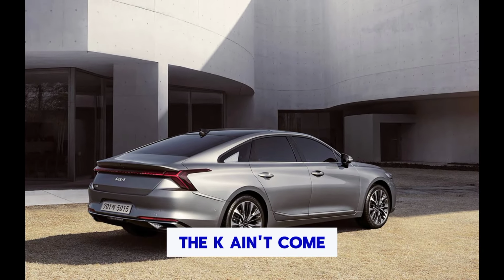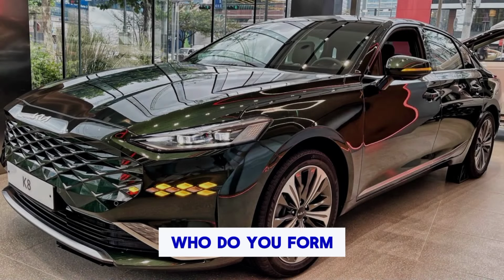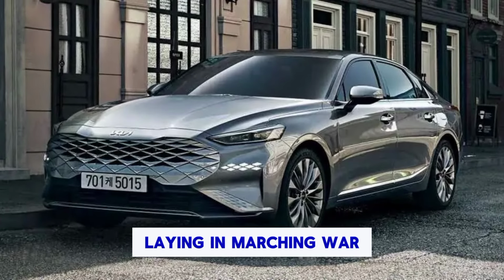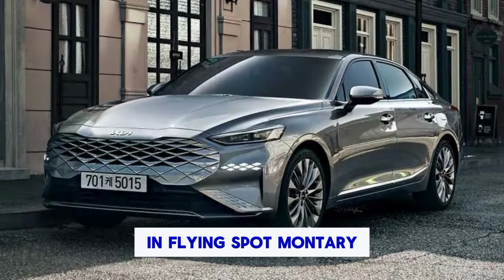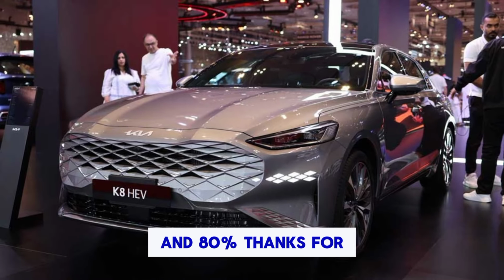The K8 comes standard with a suite of safety features, including forward collision warning with automatic emergency braking, lane departure warning, and blind spot monitoring. It's also available with adaptive cruise control and lane keep assist.